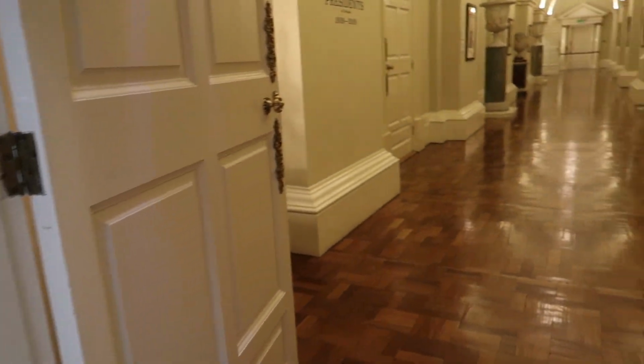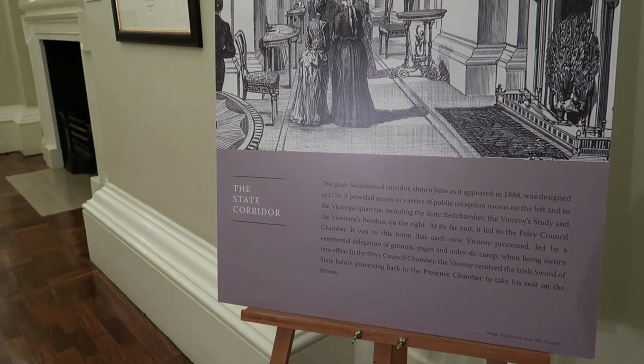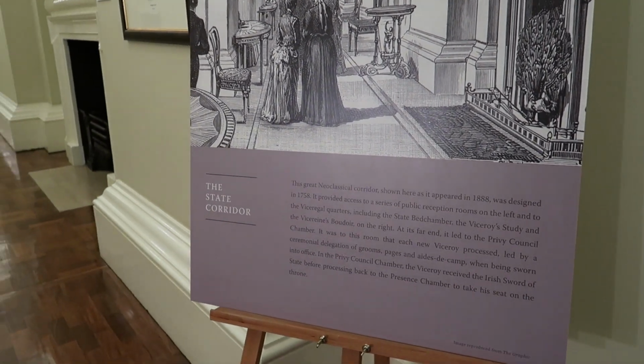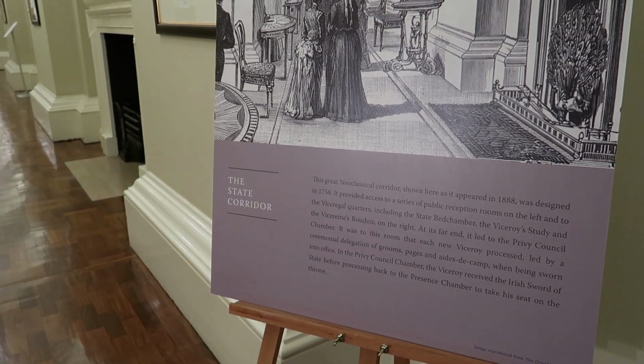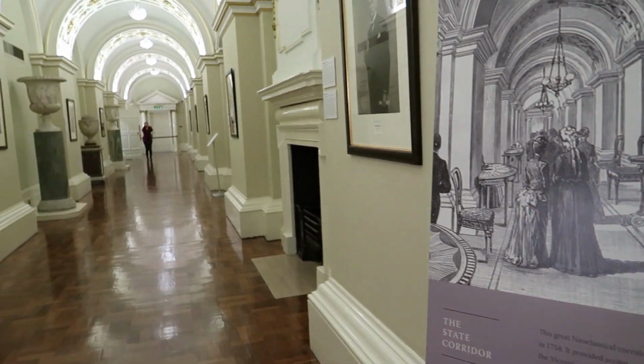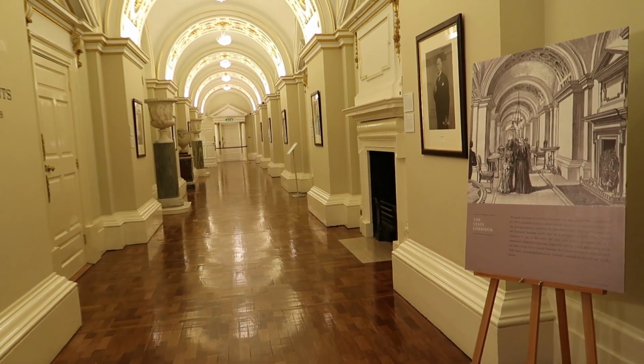Oh wow, look at this room. It's actually a hallway called the State Corridor. It was built in 1758 and it's used as a ceremonial walkway for the new President of Ireland when being sworn into office. You would think that the President of Ireland would reside here, but they don't. The President actually resides at Phoenix Park, as we saw yesterday.